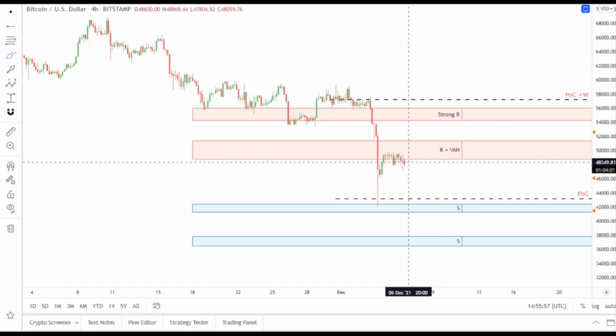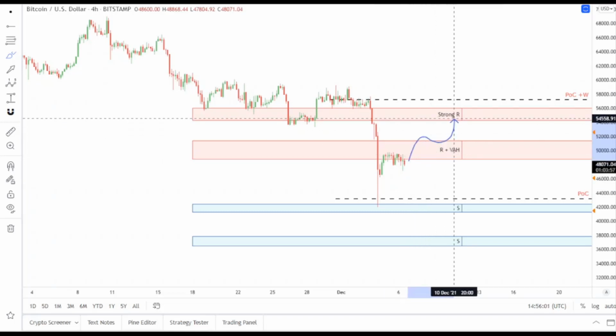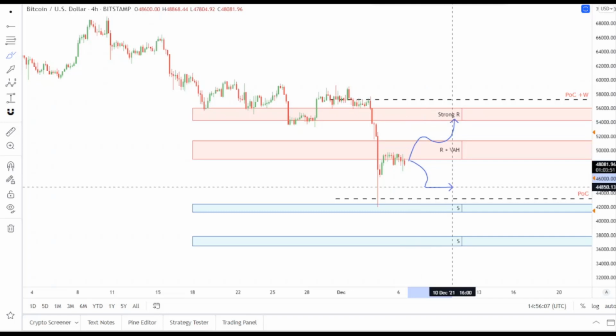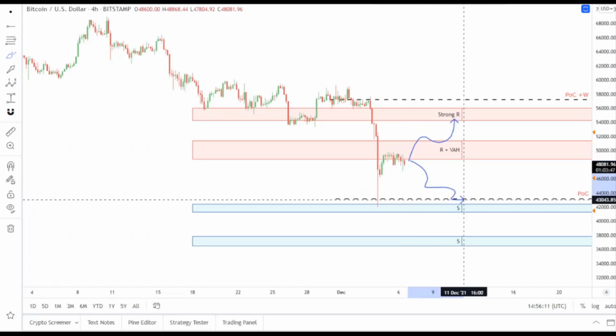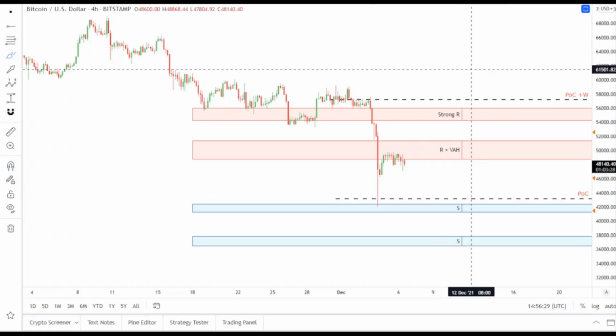At the same time, even if we claim this resistance as support, we've got heavy resistance. Otherwise, because as I said, we're in no man's land, we have the Fibonacci level at the same time, $44,500, $44,000. Maybe we can go all the way to this point of control. So this is a two-scenario setup. You have to play level to level, and this zone is extremely dangerous.